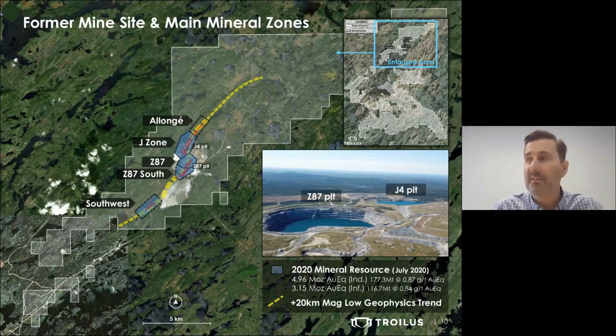We discovered it blindly in December of 2019 with one hole. In January of 2020, we drilled 5,000 meters and in 1 month defined 600,000 ounces. We have 4 drills going. All 4 drills are on the southwest right now. We've put out some results. I'm going to show them to you shortly. And it's going to have a significant impact to this asset going forward.